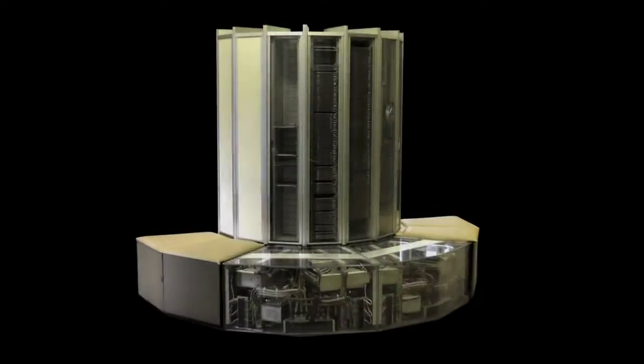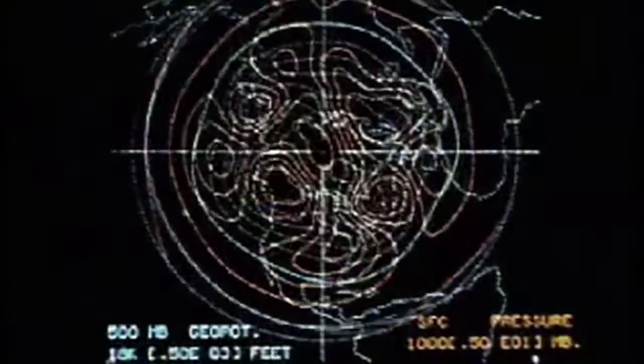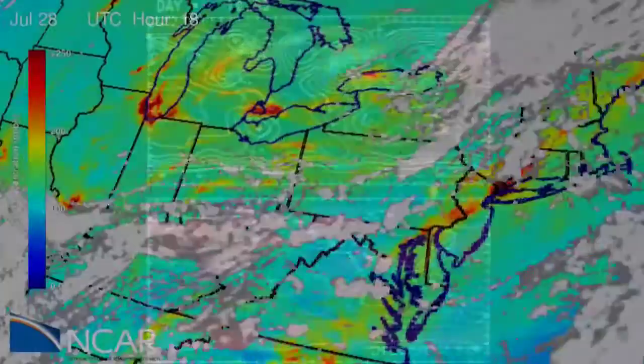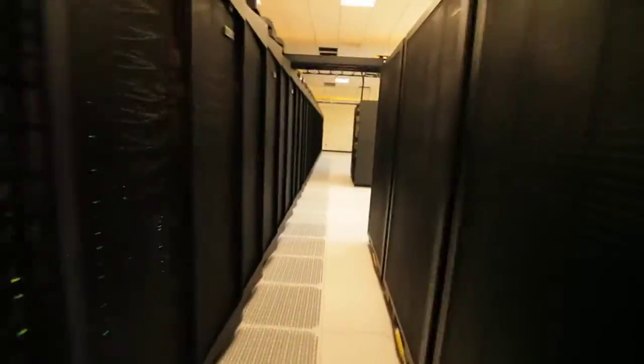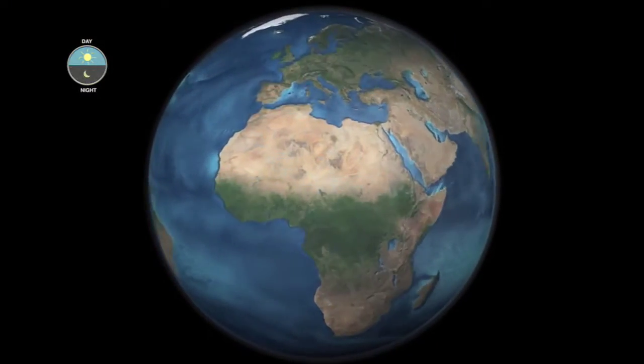I'm sitting in front of a Cray 1A from 1977. It was a supercomputer in those days, capable of doing about 80 million calculations per second. By comparison, we're now running computers that are 20 million times faster than that. We're using them to study the Earth's system.